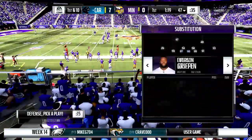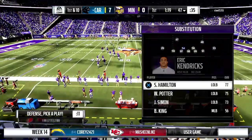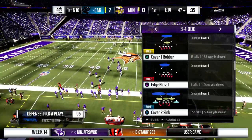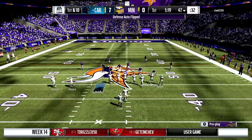Everything looked good. Good snap, good hold. Sometimes, though, the ball just doesn't want to go where you want it. And this one winds up no good. Good starting field position for them as they come up 1st and 10.